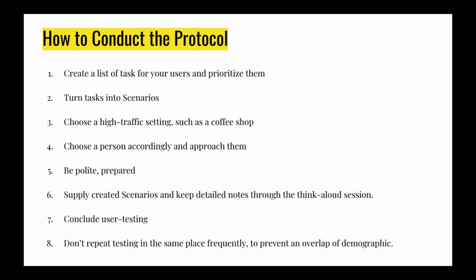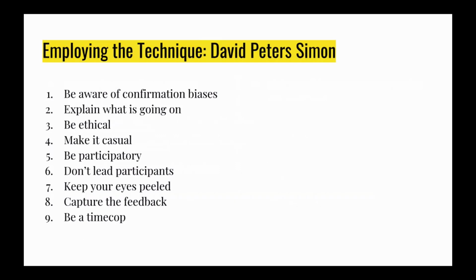And then you will conclude the user testing and, of course, thank them, buy them said drink, be courteous. And then a very, very important thing is to not repeat testing in the same place frequently due to an overlap in the demographic. You'd be testing a lot of the same people, or there's a high percentage of that, just because of who inhabits that location.